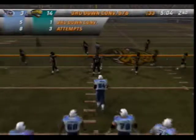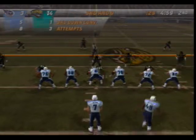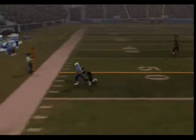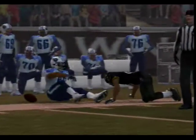Ball on their own 41. The offense has been stepping it up on third down all day. Gets rid of it, and the catch is made. Alford made the catch, but was unable to get the first down.